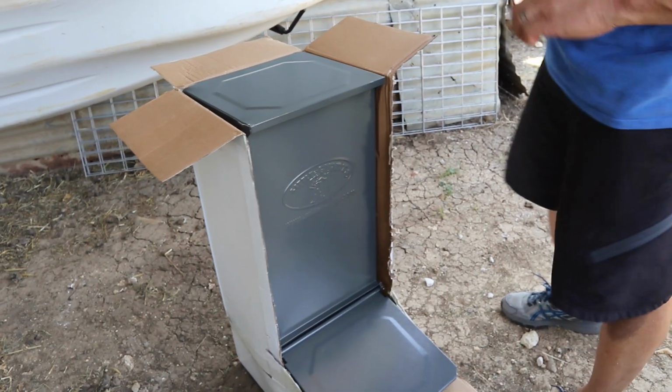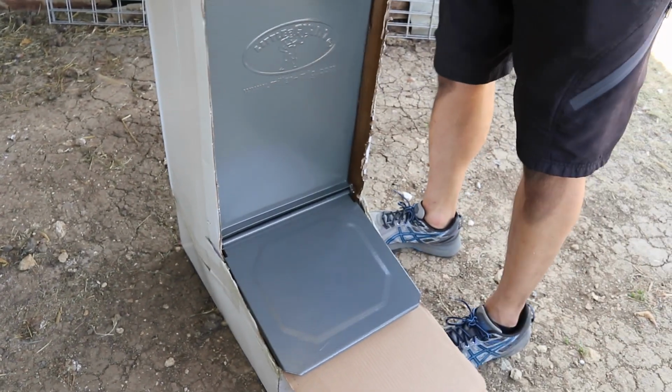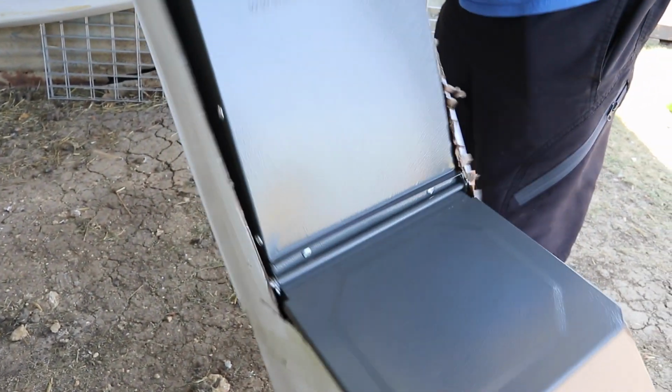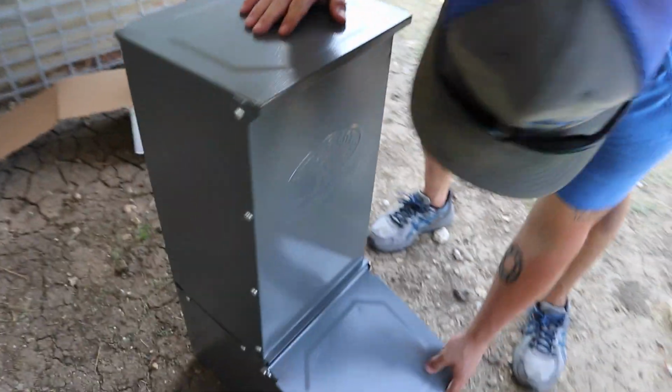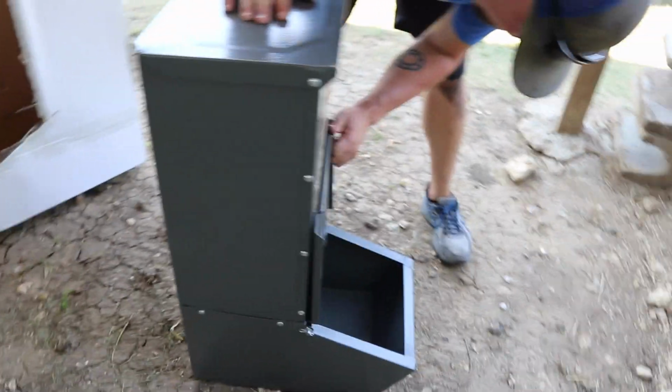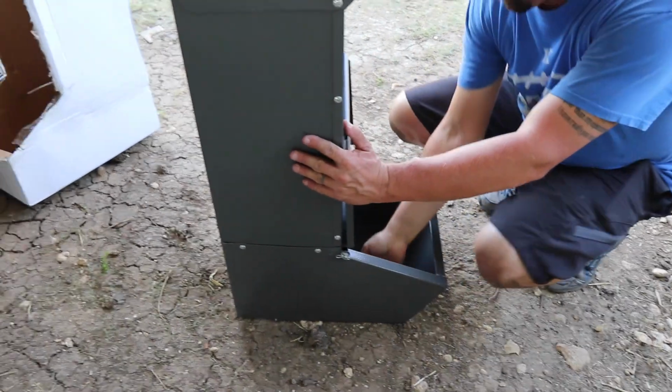So far it looks real, yeah, very sturdy. Much more so than the one on Amazon. That's nice. And what y'all don't know is, in Tobin's world, when things come put together and he doesn't have to do anything, he's much happier. Makes me happy.